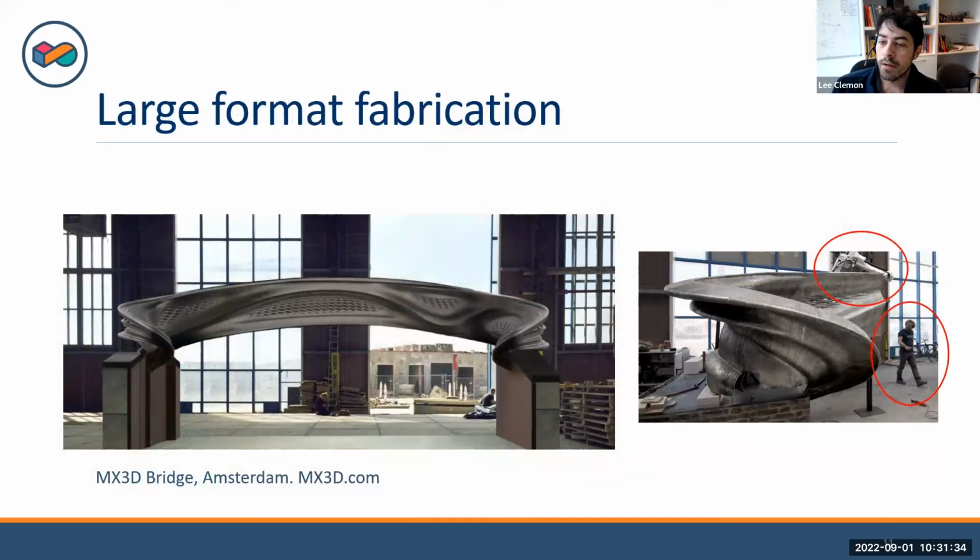This is a solid metal bridge that was welded together. It's a wire arc additive manufacturing method that was produced with robots. You can see on the right here, we have a robot system, and we've got a human there for scale. The robot is actually on a platform next to the bridge, welding the bridge together layer by layer and building the thing out into free space.